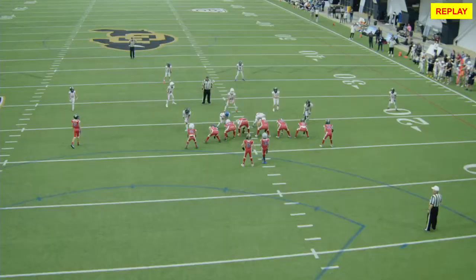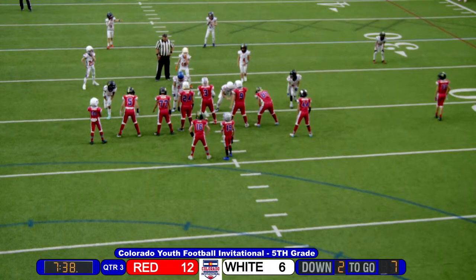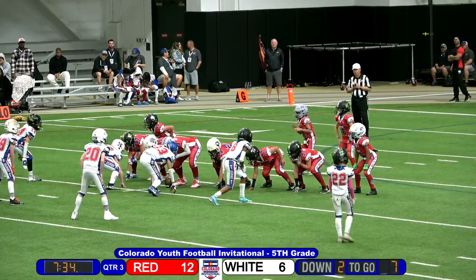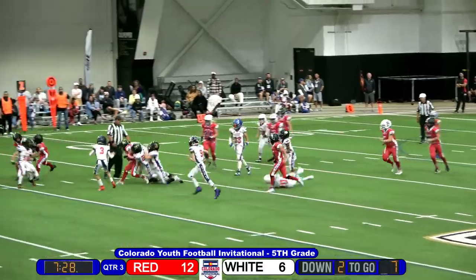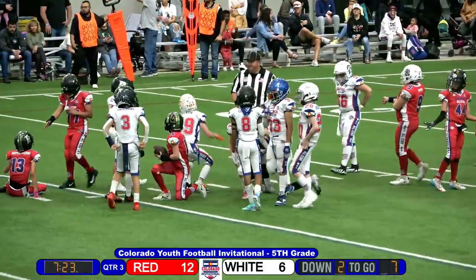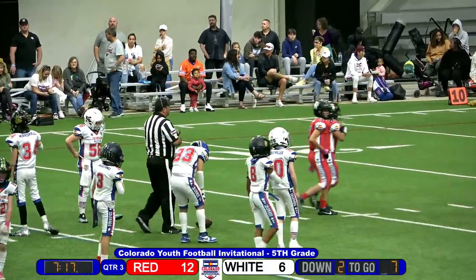That was a devastating blow, but we know Cassidy's a tough kid. He can handle it. Yeah, popped right back up like whack-a-mole. So second and seven. 7:32 left in this third. Bronner hands off. And a big gain. Is that Ling? Yeah, Andrew Ling. Right up the gut. First down, Red.